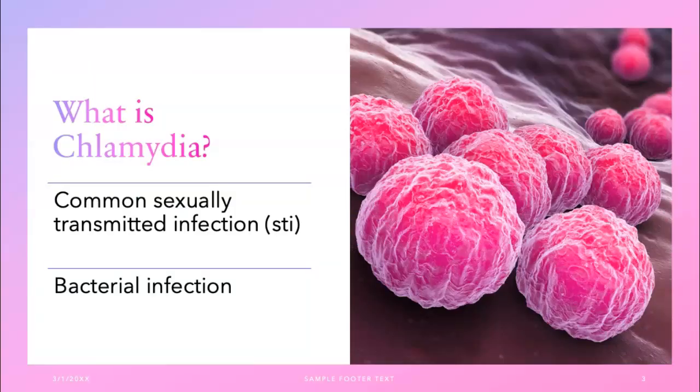What is chlamydia? Chlamydia is a common sexually transmitted infection that can affect both men and women. Chlamydia is caused by the bacteria Chlamydia trachomatis. Signs of chlamydia infection can appear vaginally, rectally, orally, and optically. It is important to note that chlamydia is the most commonly reported bacterial infection in the United States with more than 200,000 cases per year.